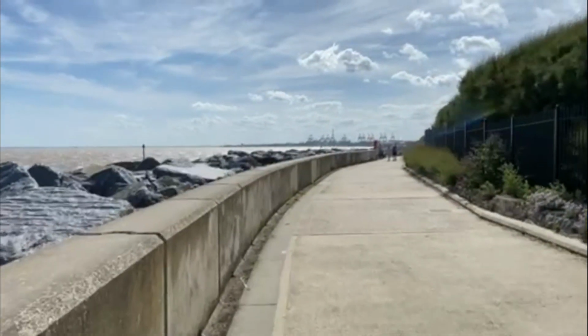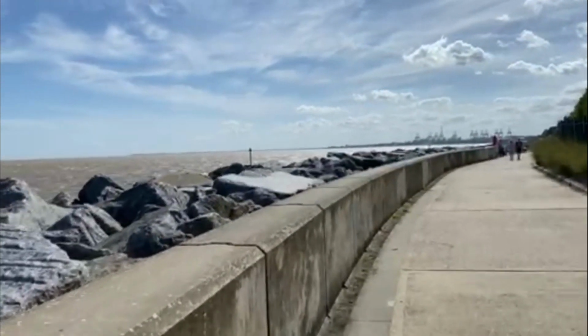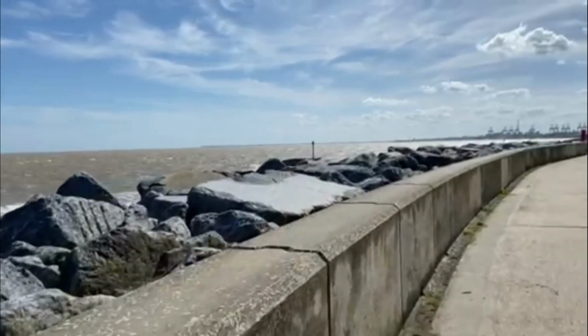Here we are guys, approaching the main part of Felixstowe. In the background you can see the docks and also Felixstowe Pier approaching.